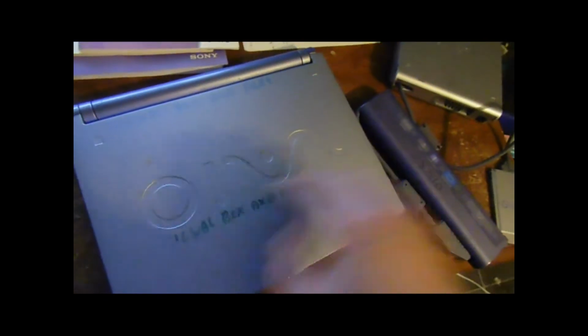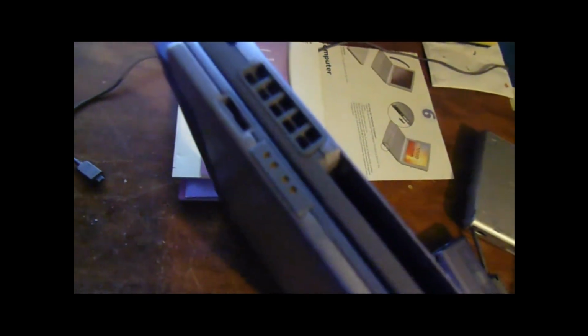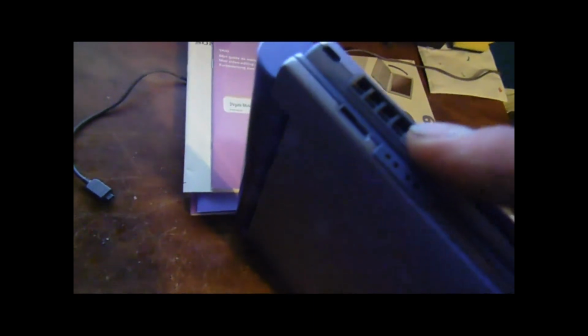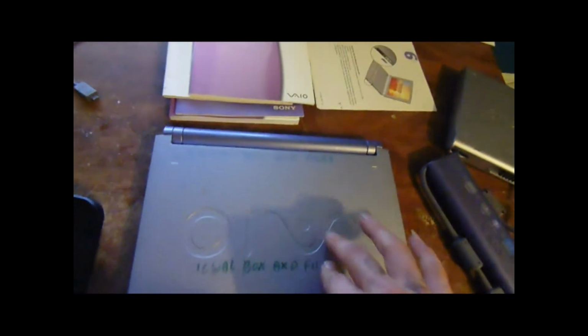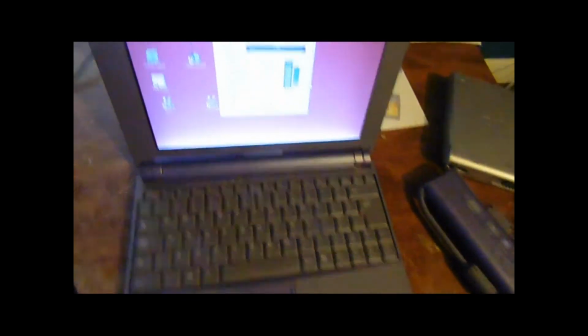I think it's some sort of Ethernet port, might be a proprietary port, I don't really recognise that one. This here, card slot here, there's a vent for the CPU fan, there's your battery. It's just made up of three 18650 cells, 1500 milliamp hours, 11.1 volts.